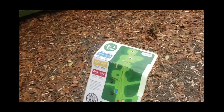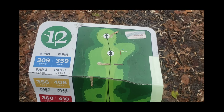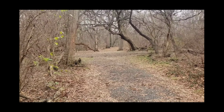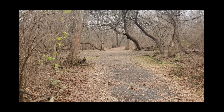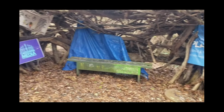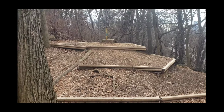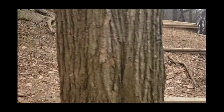So this is hole 12. 309 feet. And it appears like it's going out that way. That is so freaking, I don't know. It's cool. I could see that taking me a long time. Of course, no experience, but you gotta love this. This is just absolutely great. So here we go, another great hole. Sorry if that's not what it's called. Well, I'll figure that part out.